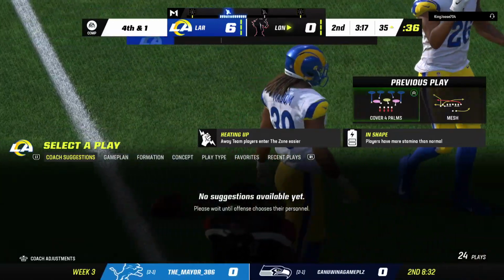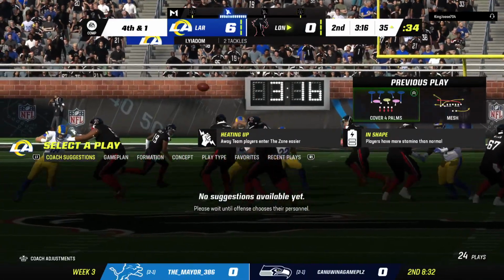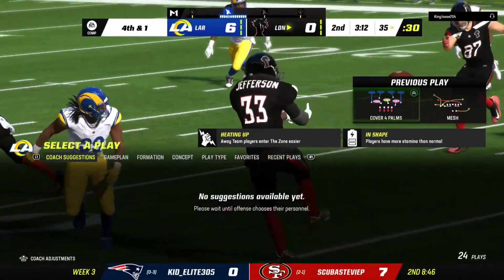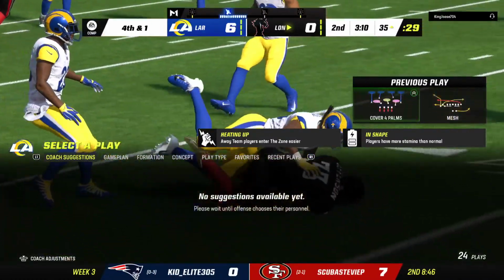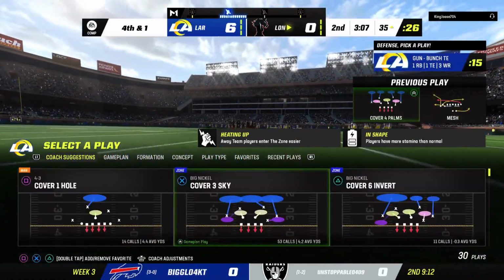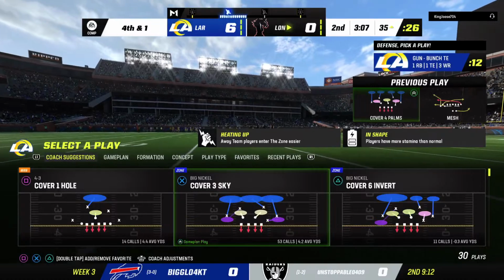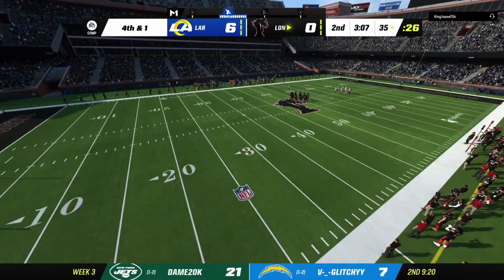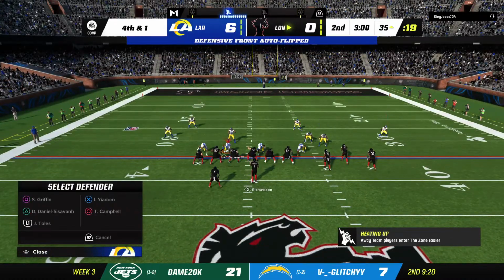If this were baseball, we'd call this small ball. Instead of pushing it downfield, they throw a short pass trying to pick up the 1st down, but the defense rallies to the football and stops him short, bringing up a 4th down. Here we go, here we go.